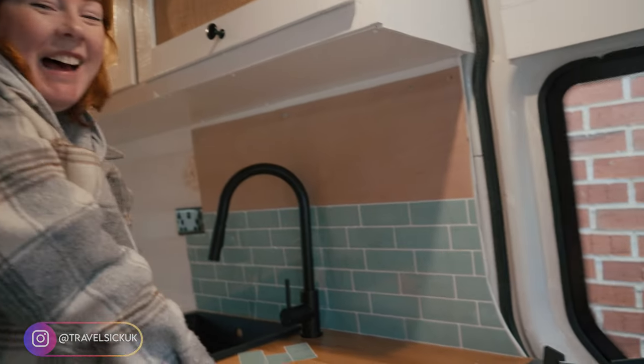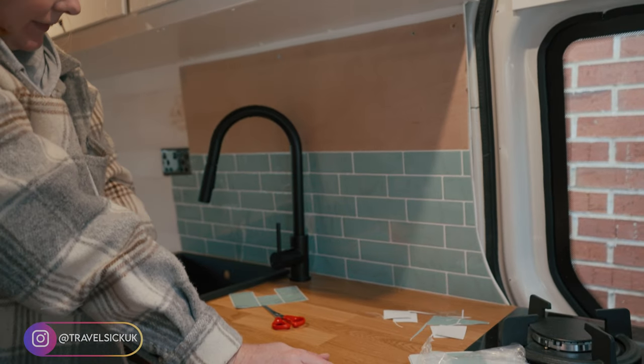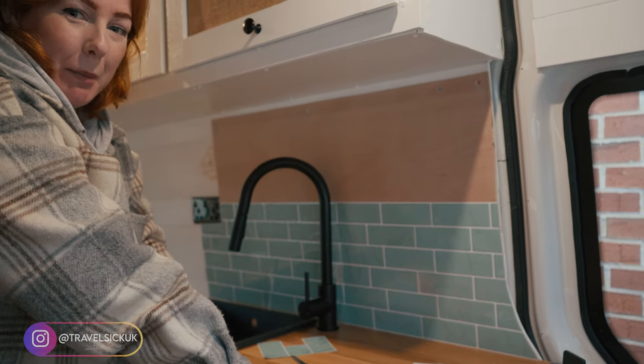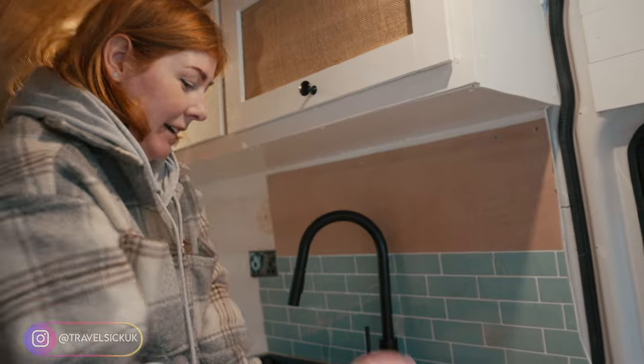Tiler extraordinaire. We've done two layers, is that right? Yeah, that's two layers. And I think it really looks loads better, doesn't it? It brings it together. It's amazing what just a pop of colour can do. The same colour as what we had in the Transporter, aren't they? Or similar? Yeah, they are.